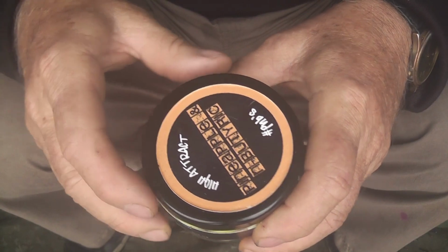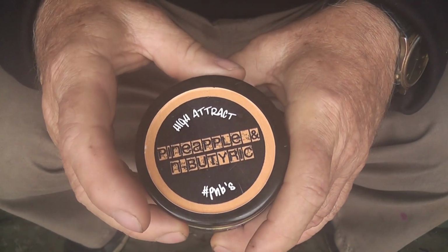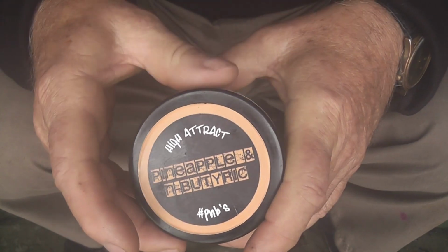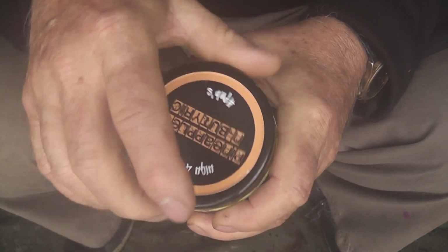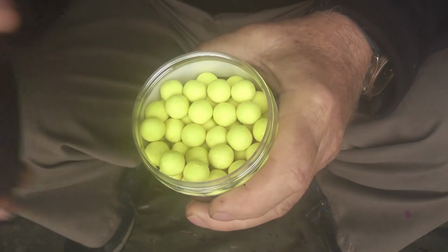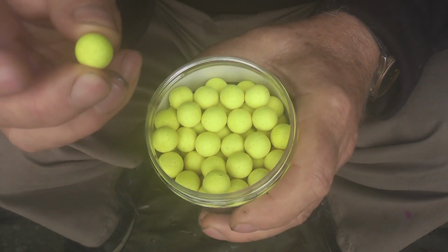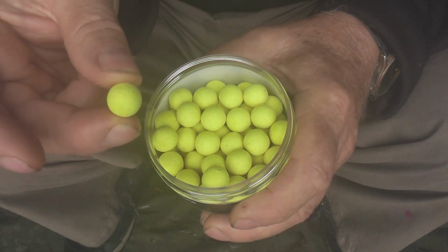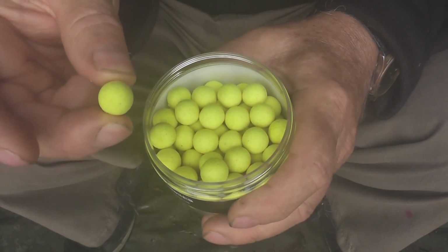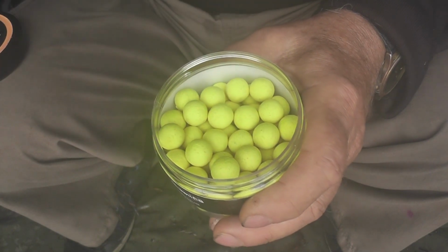These are what I caught with. It was on the pineapple butyric from Steamies. I'll put that on, it's a pop up. I thought I'd pop it up a couple of inches because of the silkweed out there. As you can see, they're lovely boilies, they're hard, so the nuisance fish don't bother with them. But yeah, that's what I caught with. I'm well pleased with that. And a long night of rain.